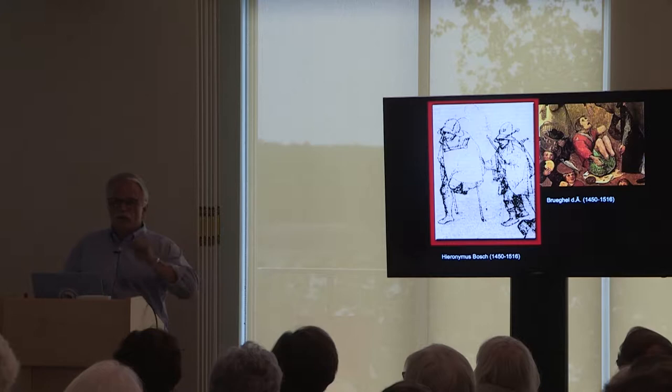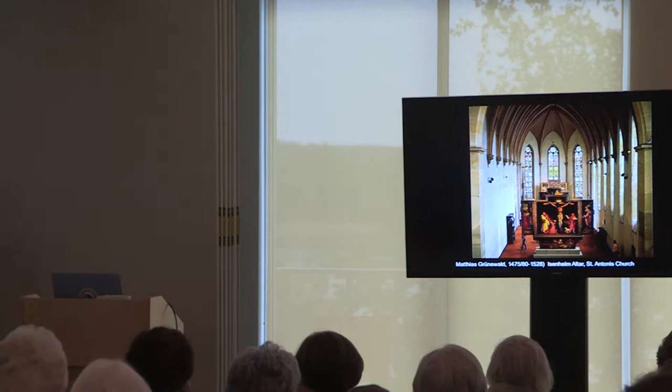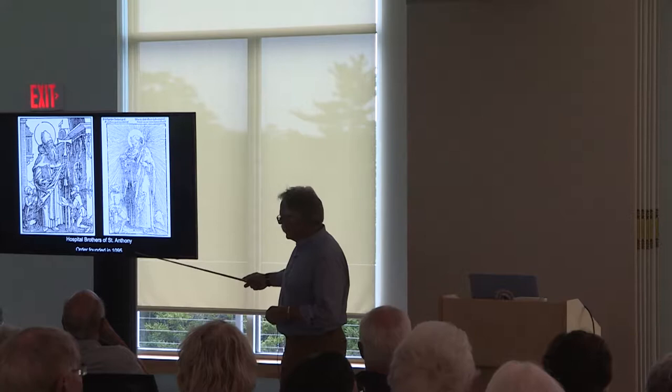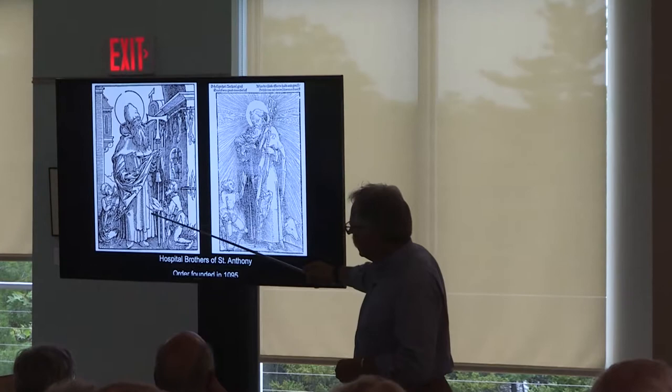This is all ergotism. So for hundreds of years, this was a ravaging disease in all of Europe. So why in this church? And no, I didn't tell you, the church is St. Anthony's Church. And the Antonites, you can see here, these are the hospital brothers of St. Anthony that were founded in 1095. And here you see one of the brothers of St. Anthony. And here you see what it feels like when you have Anthony's fire in your hand.